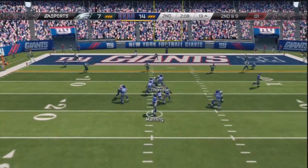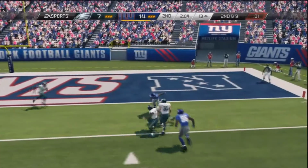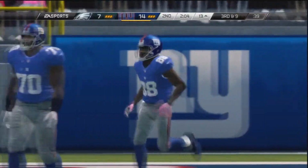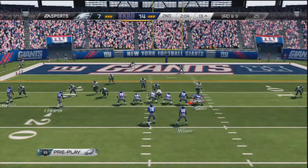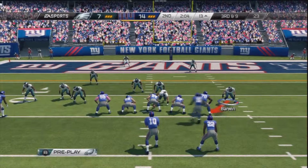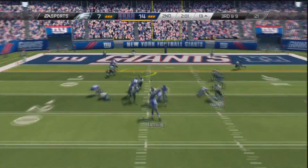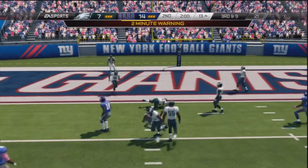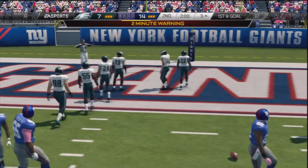2nd and 9. Eli dropping back. Eli's got all day in the pocket. He fires, and it is dropped. And that would almost be a pick had someone been paying attention. But now it's 3rd and 9 for the New York Giants. He sends a man in motion. Eli's going to drop back, and Eli's looking for a target. Somehow gets it to Randall, and that'd be a first down and a 2-minute warning.